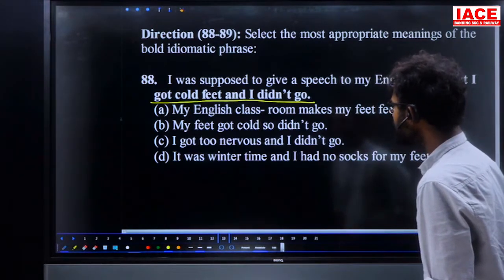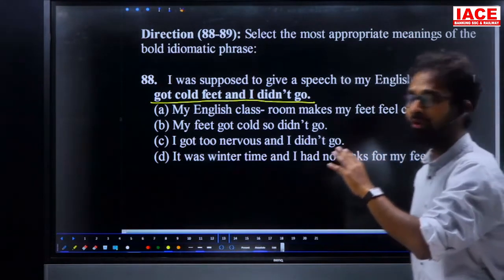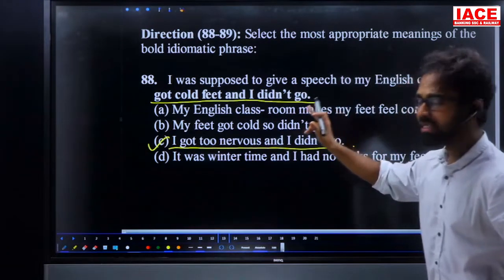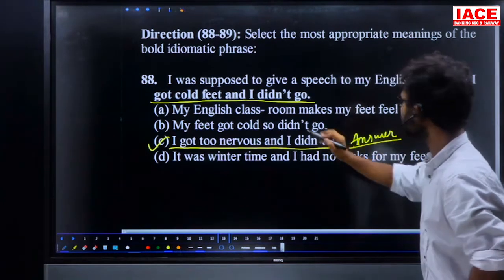It was winter time and I had no socks for my feet. So, what I told, cold feet meaning getting nervous or getting afraid. So, C is the answer, sir. I got too nervous and I did not go. So, for 88, C is the answer.